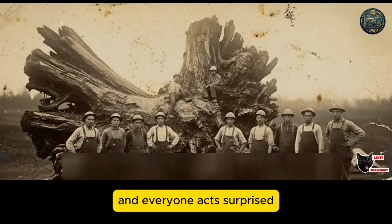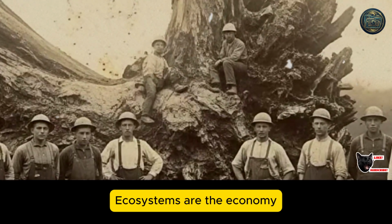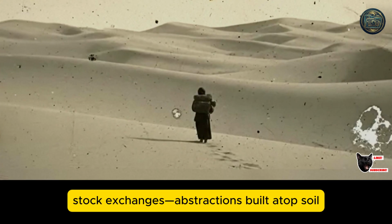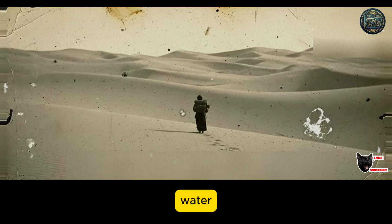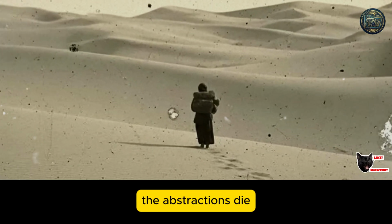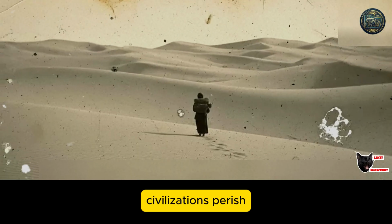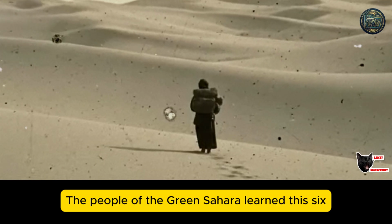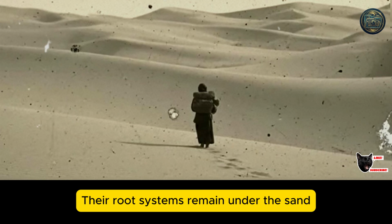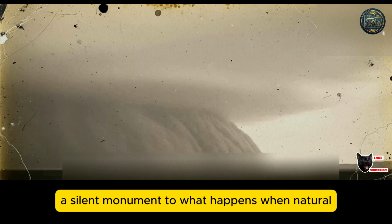The Sahara roots prove otherwise. Ecosystems are the economy. Currency, trade, markets, banking, stock exchanges, abstractions built atop soil, water, and living organisms. When the soil dies, the abstractions die. When abstractions forget that, civilizations perish. The people of the Green Sahara learned this 6,000 years ago. Their root systems remain under the sand, a silent monument to what happens when natural wealth is mistaken for permanence.